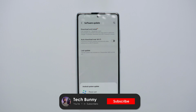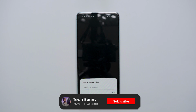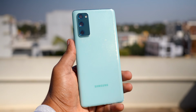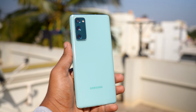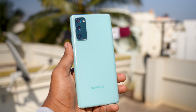Now, after installing this update, I will tell you if I noticed any issues or changes. This is the first FE series from Samsung, the one that started it all. And now, in this year, we're already seeing the S25 FE making its way. When it comes to the S20 FE, Samsung initially promised 5 years of updates, including monthly security patches as well. But after the fourth year, they started rolling out quarterly updates instead of monthly ones.